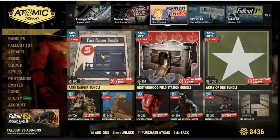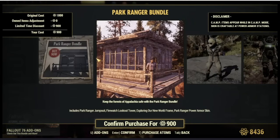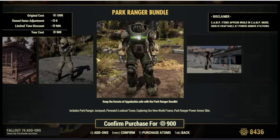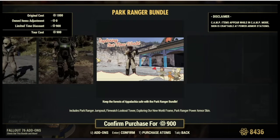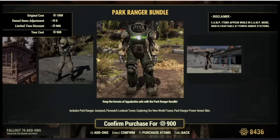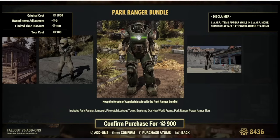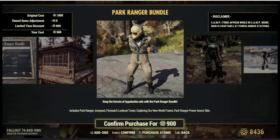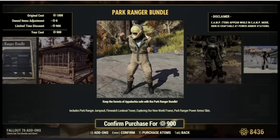Now we have the greatest hits. We've got the Park Ranger bundle. This comes with the Park Ranger jumpsuit, the Firewatch Lookout Tower, Exploring Our New World frame, and the Park Ranger Power Armor skin. So yeah, because you know how if you're a park ranger, you're probably going to want to be destroying the forests by walking around in power armor in it. And also, this helmet doesn't come with the jumpsuit. Why would it? This looks like some kind of aviation mask.